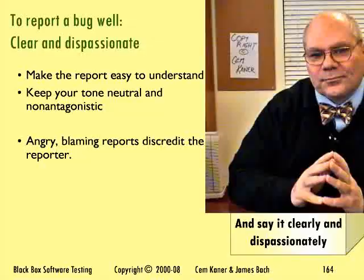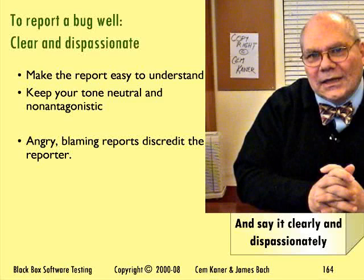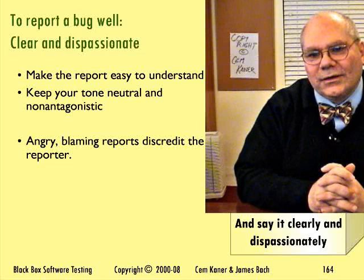But even people who don't do it deliberately can trigger credibility-destroying responses from testers. Let me suggest the heuristic. If you insult someone, if you show anger, if you use harsh language, if you let them get to you, you might or might not win the particular fight that you're in right now. But the price will be credibility, trust, and goodwill.